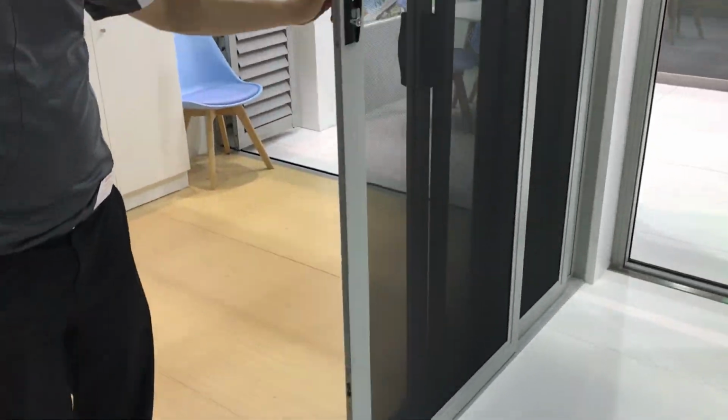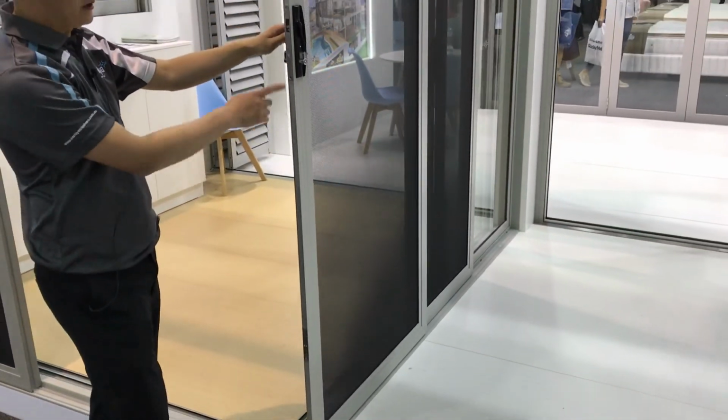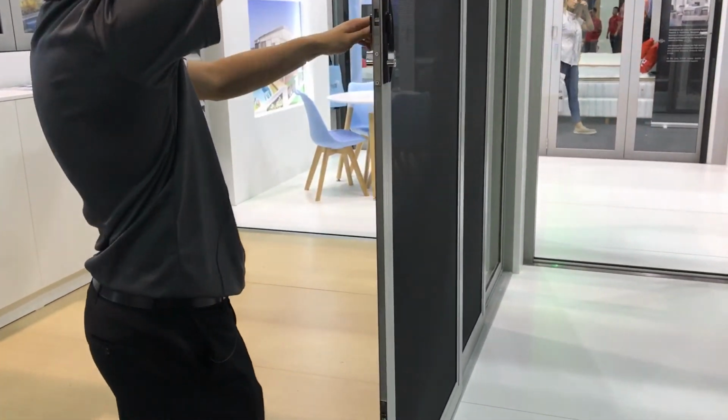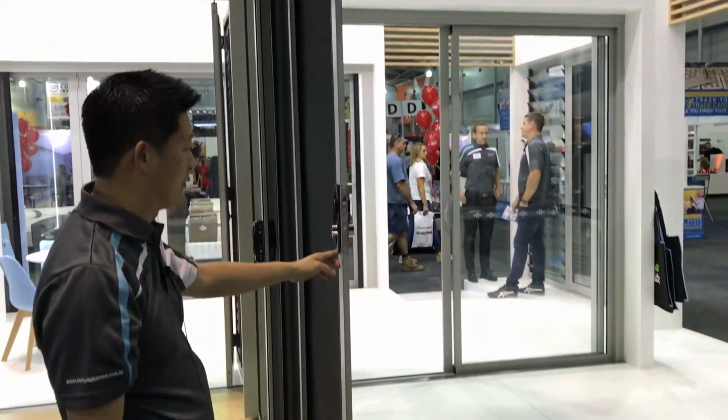And here on display is also our Invisi-Gard screen product, which is integrated with our frame. We offer a 15-year warranty on our product. It comes with 3-point locking, 1, 2, and 3, and it comes in a range of different colors on the hardware.